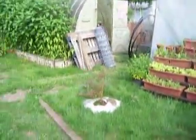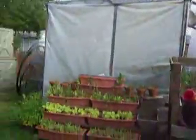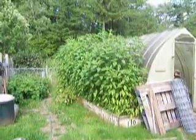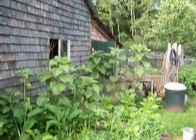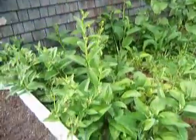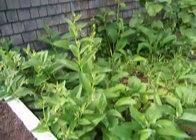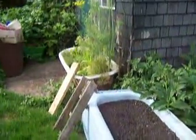Some lettuce, the bigger greenhouse, the small greenhouse, the other greenhouse that we failed on and it's falling apart, but at least it's doing the job. Holding the heat in. I have tomatoes in there too, tobacco. Those are Jerusalem artichokes. There's potatoes down there, sunflowers, my comfrey, some of the comfrey. I've got a whole bunch more in other places, and this is a bathtub, and there's a bathtub.